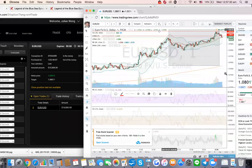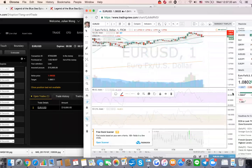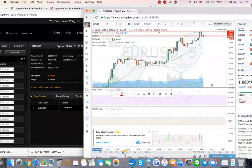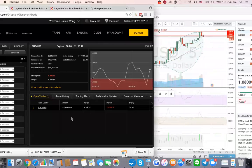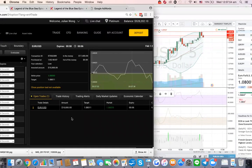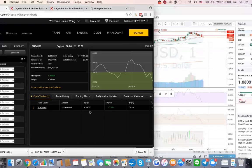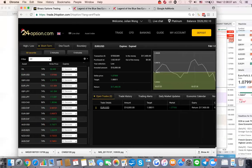So far, so good. A bit close. M5 probably will do it, but M1's not. Really, really close. Crossing my fingers right now. And it breaks through. Nice. Okay, that one closed lower than the previous low. Technically, you can follow up again.